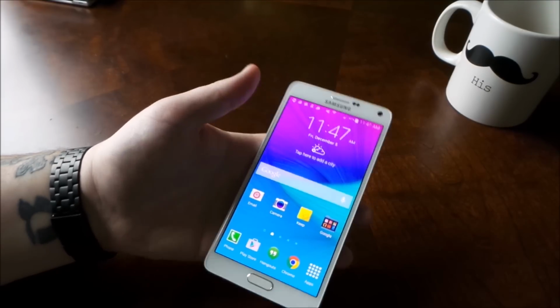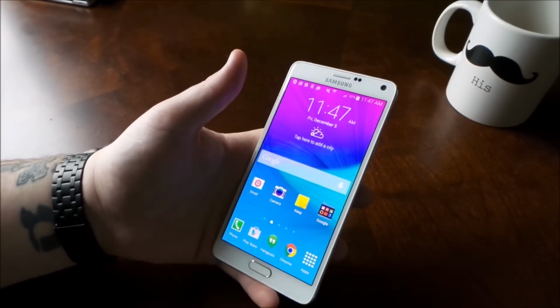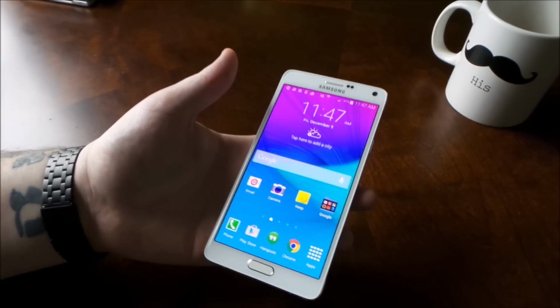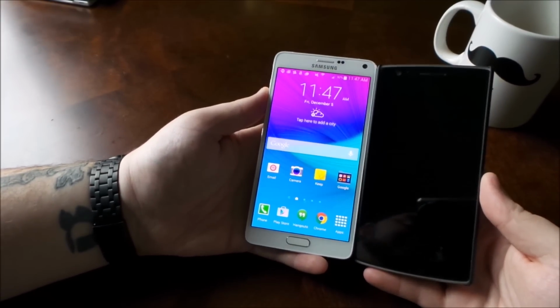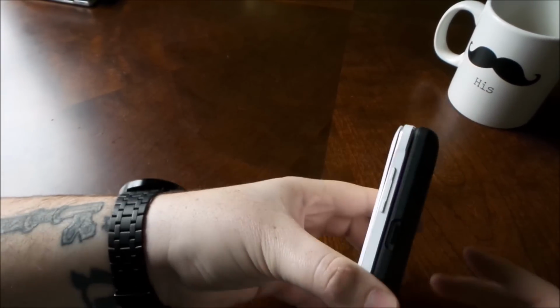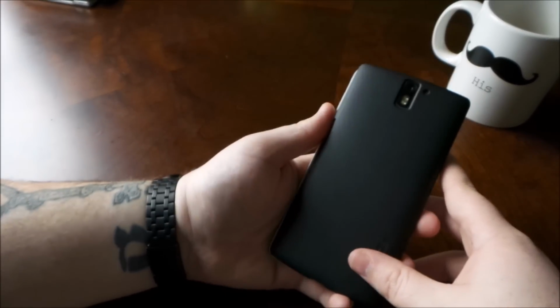But I do love this. The screen size is great. It's got an extra 0.2 inches on the screen size of my OnePlus One, and the body is remarkably similar. I haven't used this with a case, and I do use my OnePlus One with a case, but you can see the bodies are very, very similar. The OnePlus One may even be a bit taller. No, it's not. But you can see the sizes are very similar.